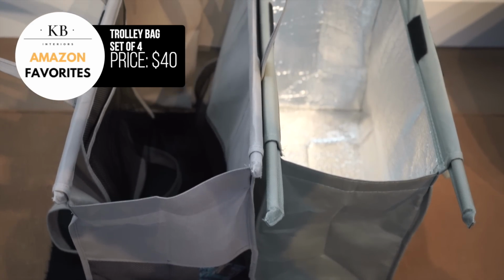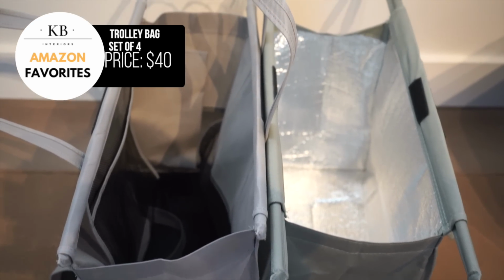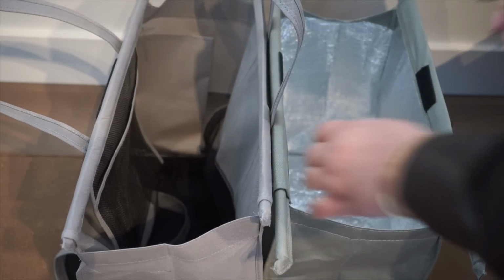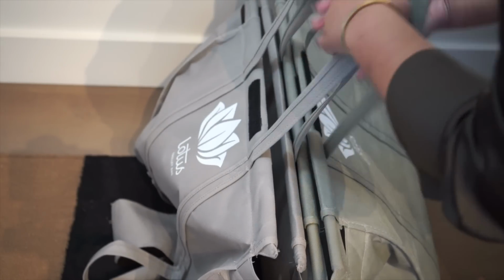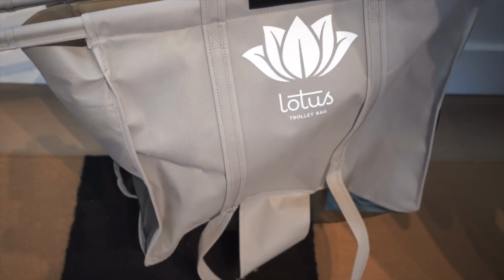Well, I got this trolley bag set of 4 for $40, and I love it. It comes with a few insulated bags, a few normal bags. They strap to one another, and they actually sit in your cart. So you can fill up the bags as you are shopping through the store. You can fill them up, and they can just take them out to charge you for the food and then put them right back in. But it's a really nice and easy way to actually have bags for things that don't already come with bags, and you can pack them up really well.